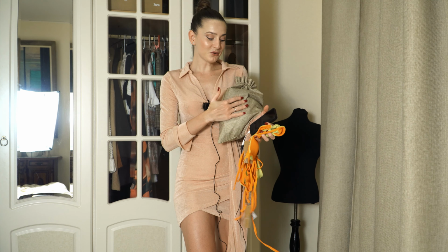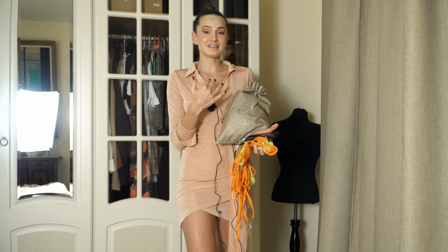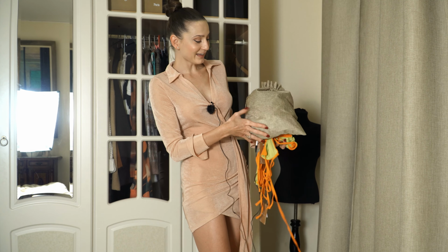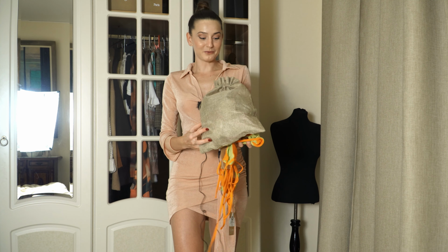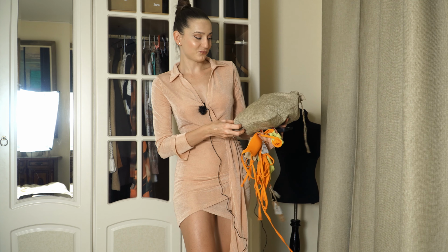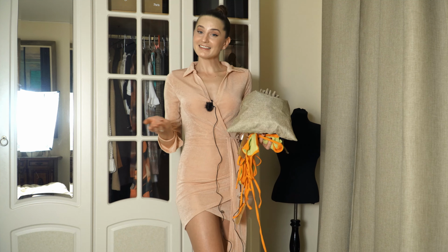So also I have more bikinis inside this bag, and you receive all of the bikinis in this beautiful bag like this, which is super cool. I really like it. It was inside the box in this very nice and cool bag. So yeah guys, let's start.